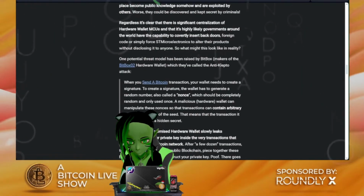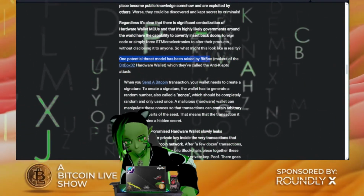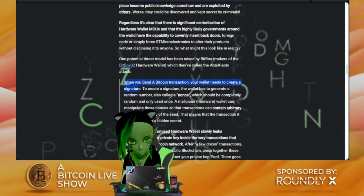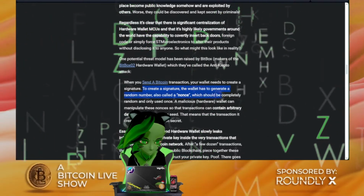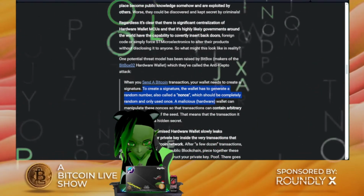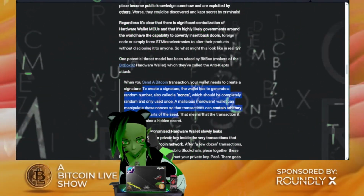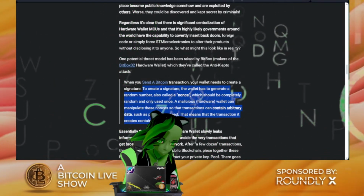And so now they're going to give a bunch of these. One potential threat raised by Bitbox is called an anti-klepto attack. When you send a Bitcoin transaction, your wallet needs to create a signature. To create a signature, that wallet has to generate a random number known as a nonce, which should be completely random and only used once. A malicious hardware wallet can actually manipulate these nonces so that the transaction can contain arbitrary data such as parts of the seed. This means the transaction it creates contains a hidden secret.